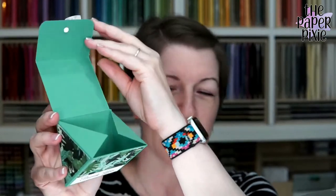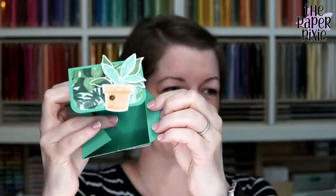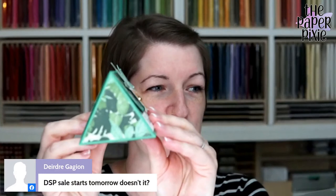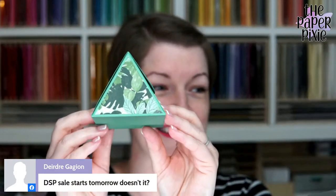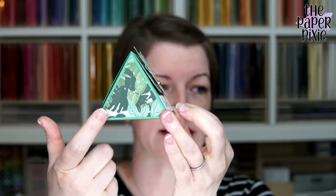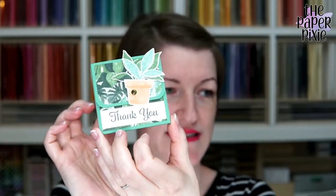And if PJ is watching, she loves my magnetic closures. We're gonna do that tonight as well. Pretty good sized, and I'll show you again when I flip the camera, but a pretty good sized box there. I don't have any specific treats to fit in it, but a handful of goodies would fit in there. I'm sure you guys will come up with some great ideas. The difference with this version of the box, yes, Deidre, thanks for reminding me, is I added designer series paper to the side, and I'll show you the quick tips on how to do that.